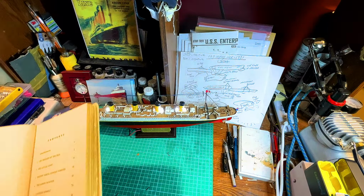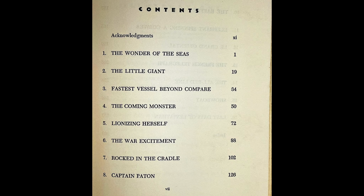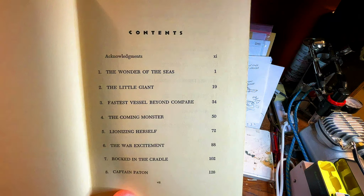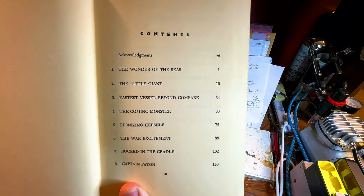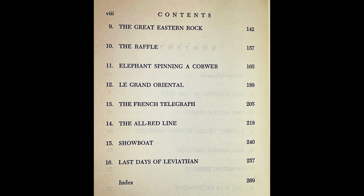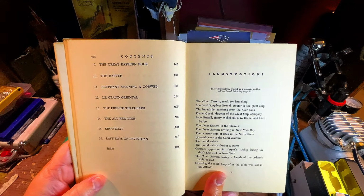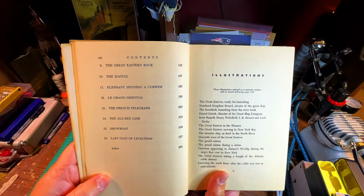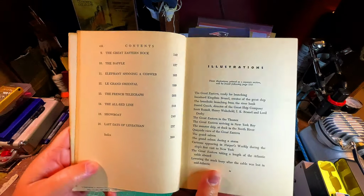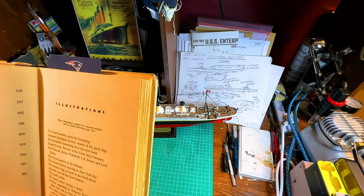So when we take a look at the contents, you can see the acknowledgments, the wonders of the sea, the little giant, fastest vessel beyond compare, the coming monster, lionizing herself, the war excitement, rocked in a cradle, Captain Patton, the Great Eastern Rock, the Raffle, Elephant Spinning a Cobweb, Le Grand Oriental, the French Telegraph, the All Red Line, Showboat, the Last Days of Leviathan, and then the index. So it shows the illustrations, and it gives some information.